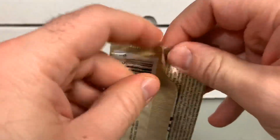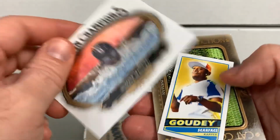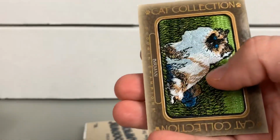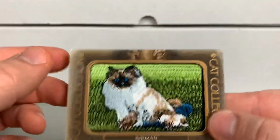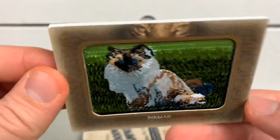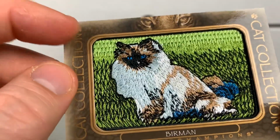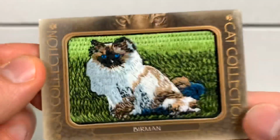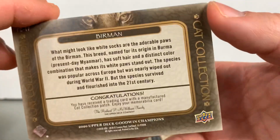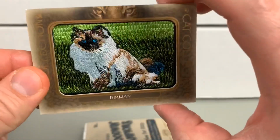All right, we got 4 packs left. Let's see what else we have. Oh, it's another relic. Looks like we got one of those Tigers. Here's a Gaudi Scarface. We got the Cat Collection, Berman. Get a little bit of a rough corner there. But Berman Cat Collection. Interesting looking card.